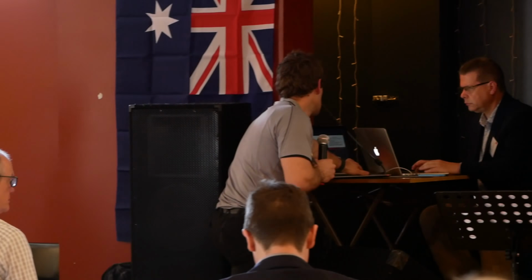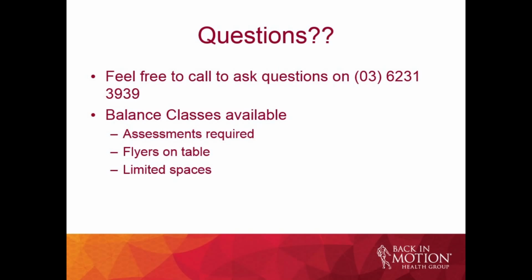I'll just quickly flick through this. So just briefly, we do a balance class. I'm at Back in Motion in Murray Street, just across from the Waratah Hotel. We've got some balance classes that are available. If anyone wanted to try it out, I've got some free balance class flyers, so you can come to your first class for free and give it a try.